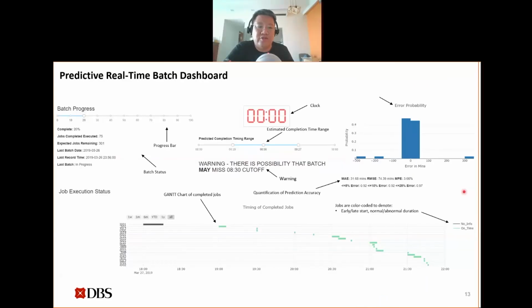This slide shows how the actual predictive dashboard looks. Right in the middle, there is a clock that shows the last time point with data, and this clock will advance as time progresses in 5-minute intervals. On the left, we see a progress bar showing the progress of the batch run completion in percentage terms. Below the clock, you get an estimate of the completion time range, with the upper and lower bound based on a certain percentage of confidence that we have.